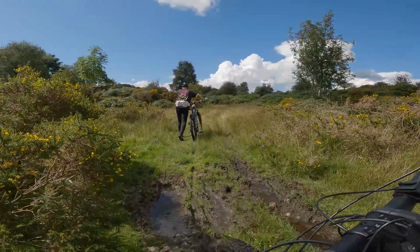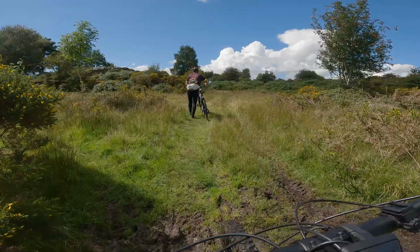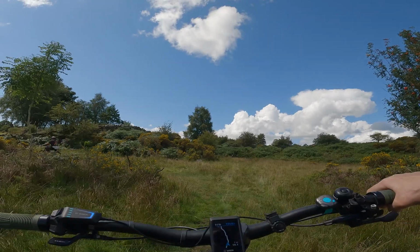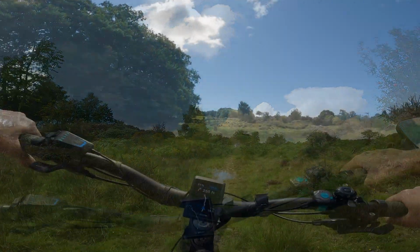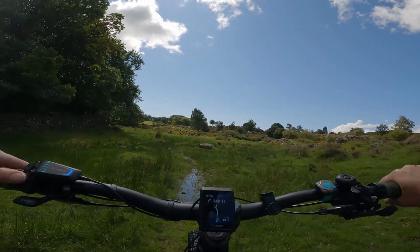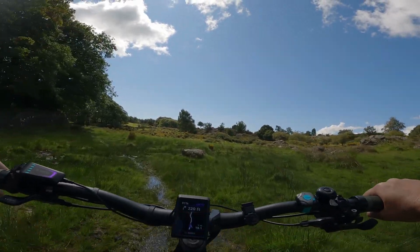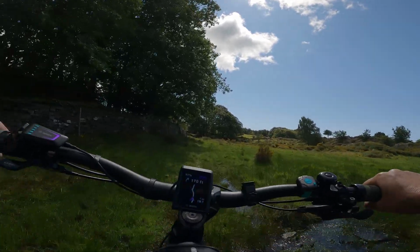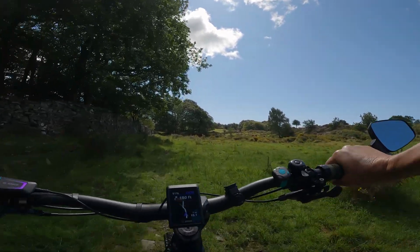That's it. And turn to the left. Through another gateway and straight on ahead. Yes, it might just be a little bit wet. Crack on. That should be the worst of it.